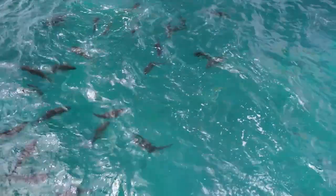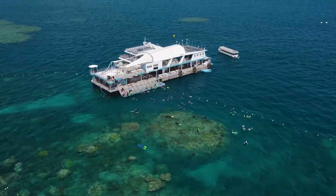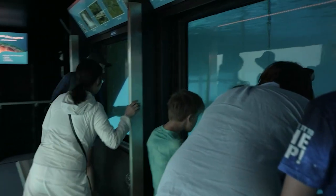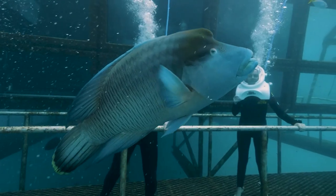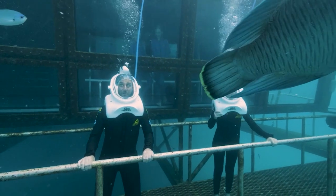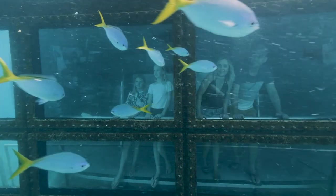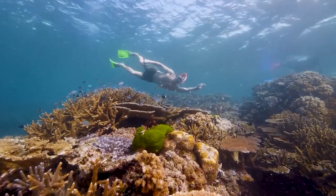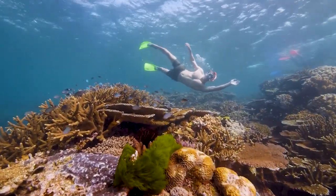So we're on Moore Reef. Moore Reef sits around about 50 kilometres almost directly east from Cairns. It's a reef that experiences a lot of disturbances but bounces back quite well. Huge recovery. It's a source reef. The corals and fish that spawn on that reef actually seed other reefs surrounding. So a very important reef.